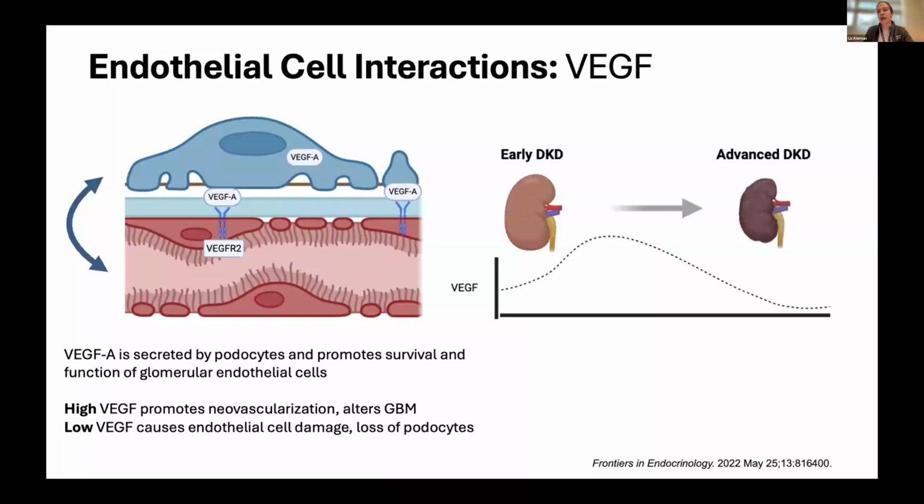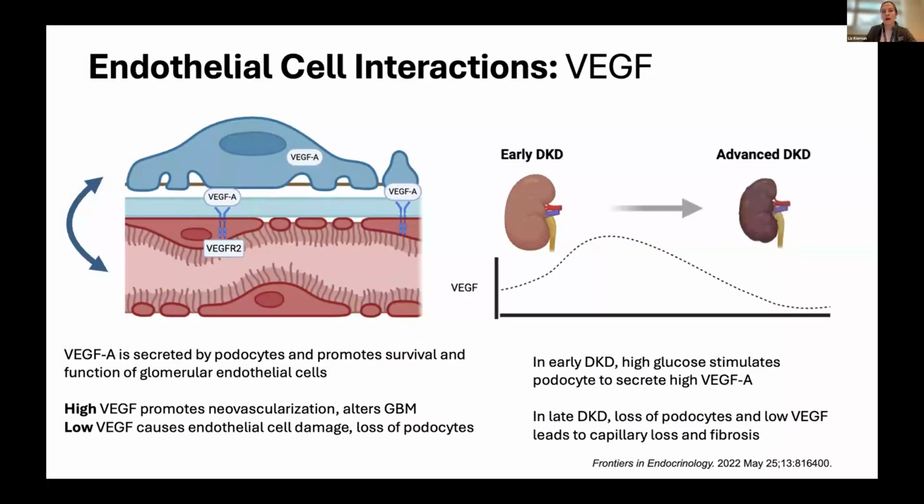And we really see this play out in diabetic kidney disease, which is quite interesting. So hyperglycemia actually stimulates VEGF secretion locally at the podocytes, and this causes early angiogenesis and leukocyte adhesion and an inflammatory switch within early DKD biopsies. But then as diabetes advances and we know that we lose podocytes, then you end up having much lower VEGF locally, and that leads to capillary loss and fibrosis.